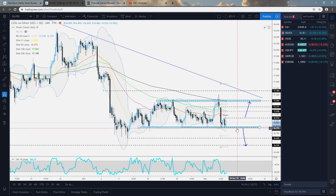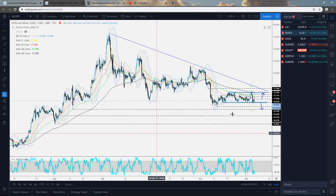If this drops below the 16.79 level, then this could open the path towards slightly lower areas. Initially, we'll target the 16.62, and then we'll take it from there. Slightly below that, we do have the 16.51 zone, which could also be a nice area of support, as it previously managed to hold the price from moving lower on the 13th of August this year. So let's keep an eye on this one, guys.